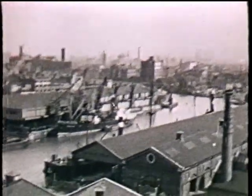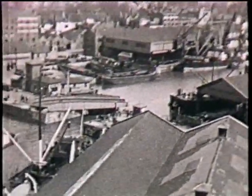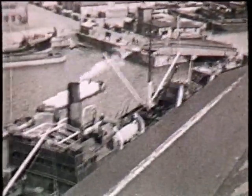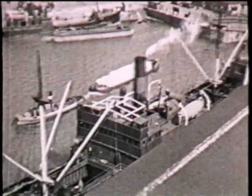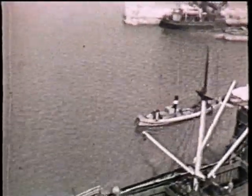The floating harbour winds its way into Bristol's very heart. Before the Second World War, when coastal trade was flourishing, the docks were full of shipping. The cameraman's vantage point here was on the roof of a granary later destroyed in the Blitz.